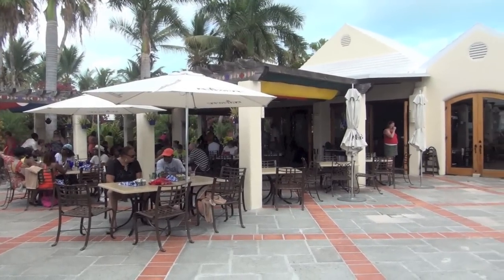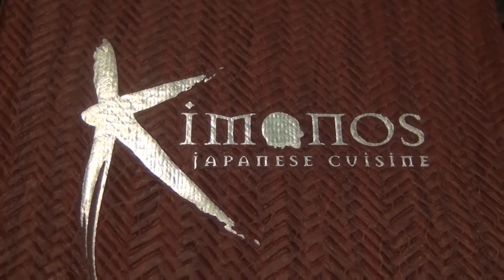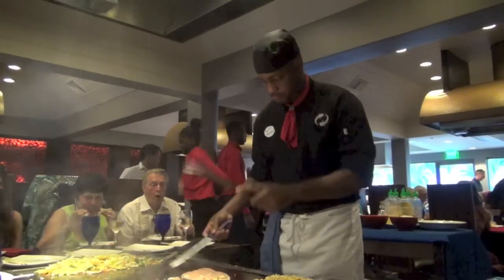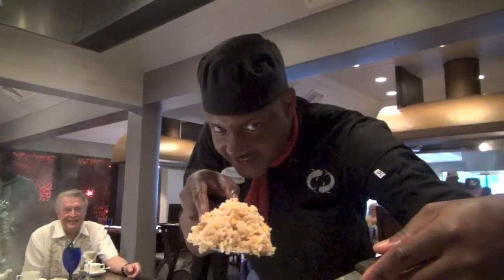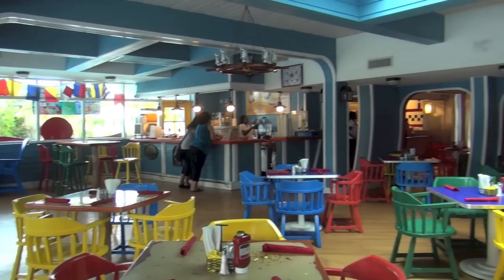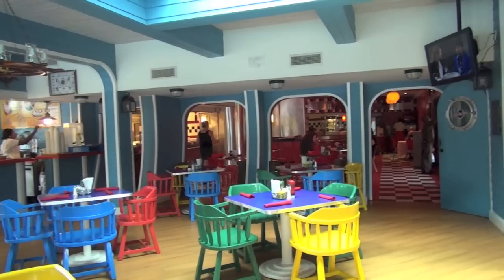Arizona specializes in jerk chicken and ribs and has a great oceanfront view. Kimono's is a reservations-only restaurant and is definitely worth visiting. Bobby D's is a favorite among kids at the resort with its fun 50s vibe and burgers, fries, and ice cream. Plus, it doesn't hurt that it's right by the water slides.